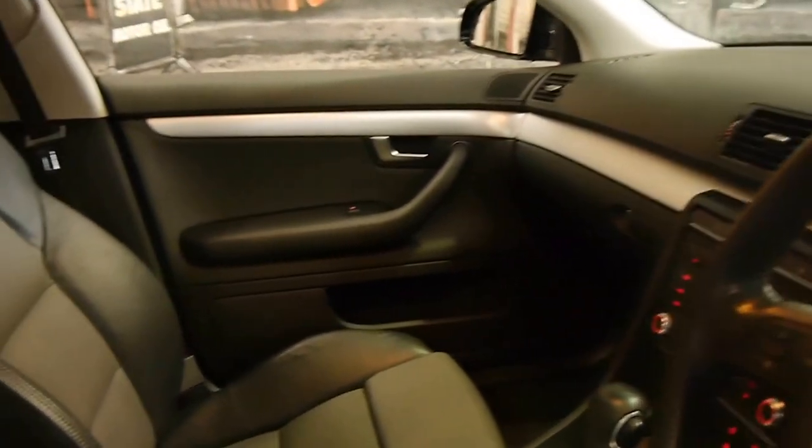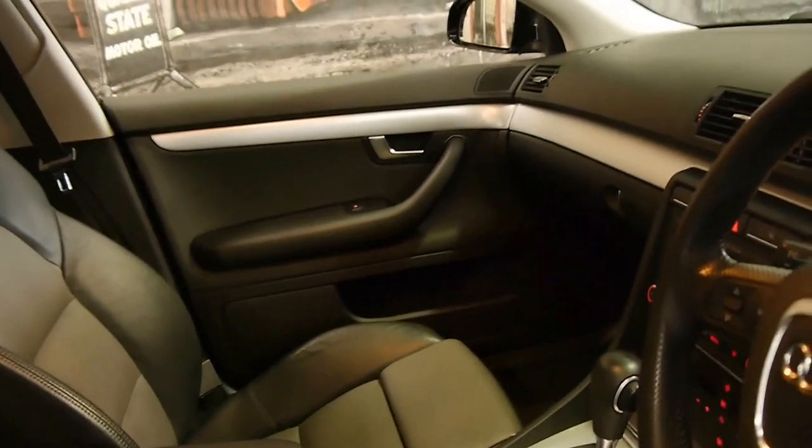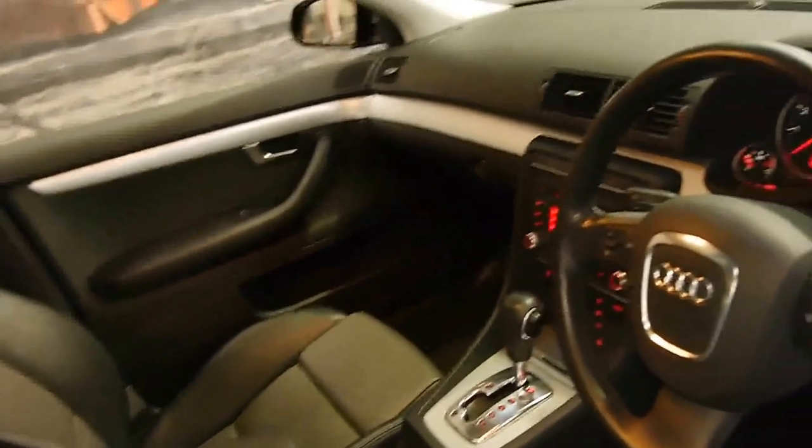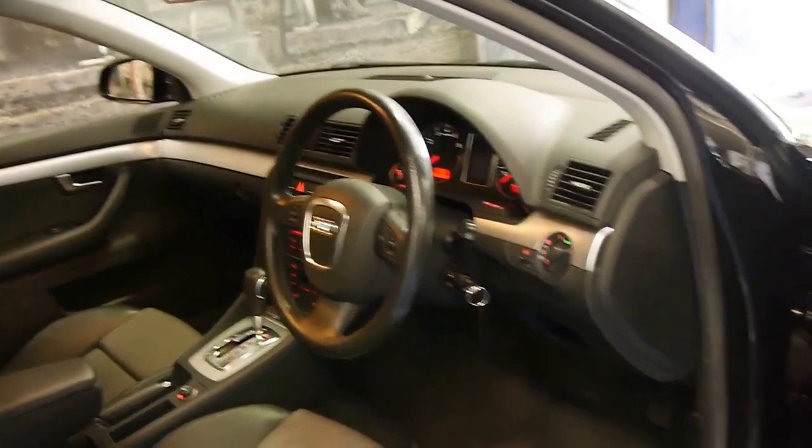Travelled just 70,000 kilometres from new. It looks like every service has been done at Audi, which is fantastic. And when I say Audi, I mean the Audi dealership. I think it was Audi of Brookvale, from memory.